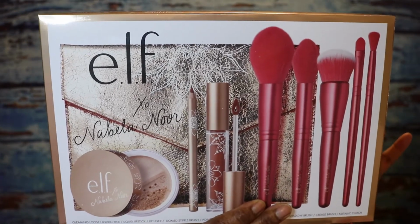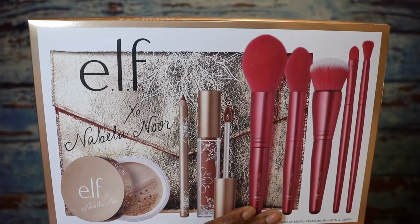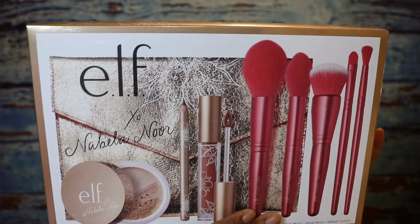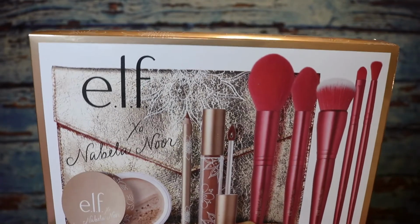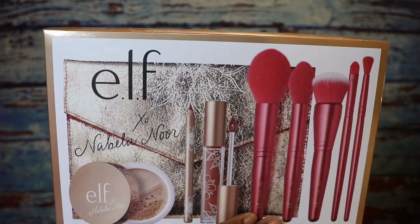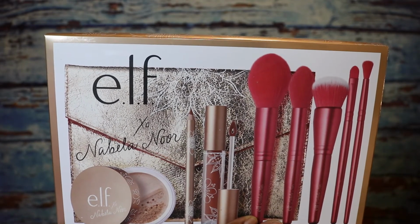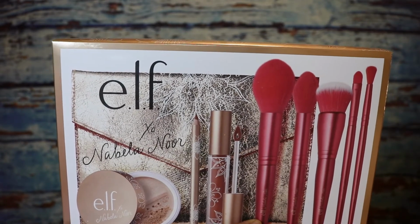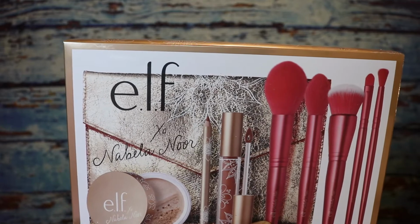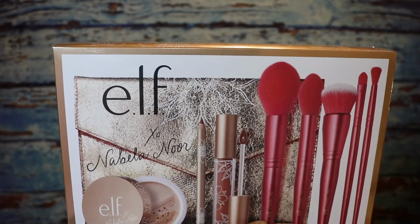And inside you get a powder brush, highlighter brush, stipple brush, flat line eyeliner brush, a crease brush, a gleaming highlighter. It's called Naharika Glow, I think. A lip cocktail kit, and it's called Maira Nude, I believe is what they're saying. So let's go ahead and see what else is in this box.